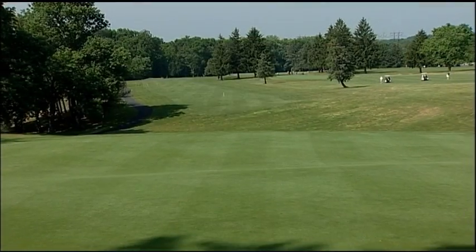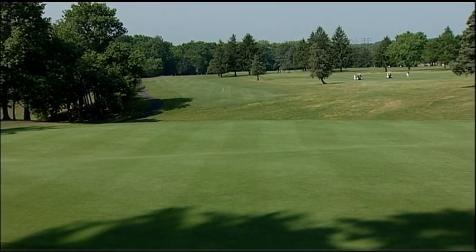The green is a very large two-tiered green, and if the pin is on the front half of the green, don't be long up on the back half, because it's going to be hard to stop it at the hole. It'll end up towards the front edge of the green. A great test, very long, very pretty golf hole.